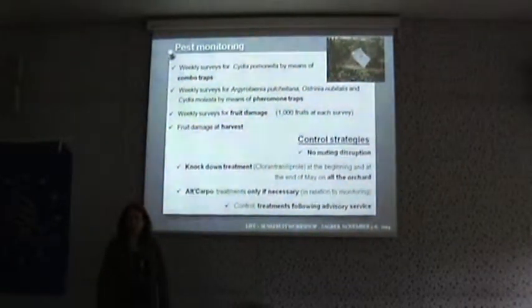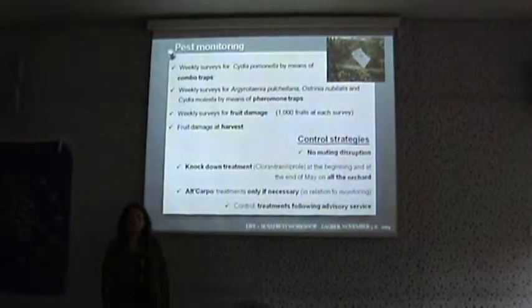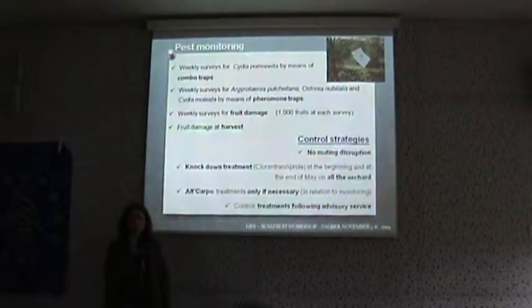Concerning the control strategies, we did not do mating disruption during the experiments. We did one knockdown treatment at the beginning of the season, at the end of May, with chlorantraniliprole, in all the orchards, so inside the Alt'Carpo and inside the control. That was to kill all the Cydia molesta that overwintered inside the orchard. Actually, in the first year we did 2 knockdown treatments, while in the following years just 1 was necessary.